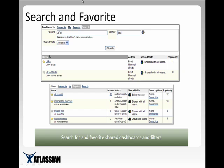Once you've shared a dashboard, the dashboard is then used by someone else by first doing a search for it. So here you can see I'm searching for a dashboard named JIRA, and then favoriting the dashboard by simply highlighting the little star here next to the dashboard name. That then puts that dashboard on your JIRA homepage. And as you add dashboards to your homepage, what you get is a set of tabs along the top of your homepage that lets you switch between the different dashboards that you're using, that you're looking at.